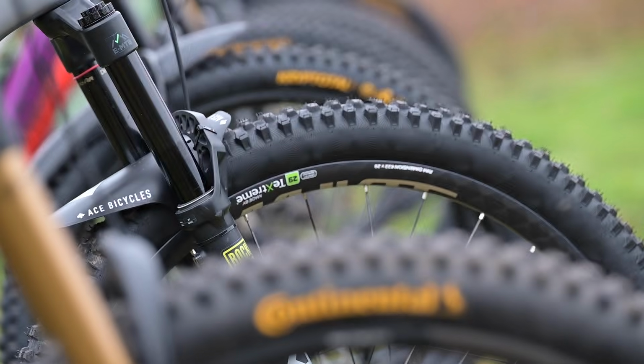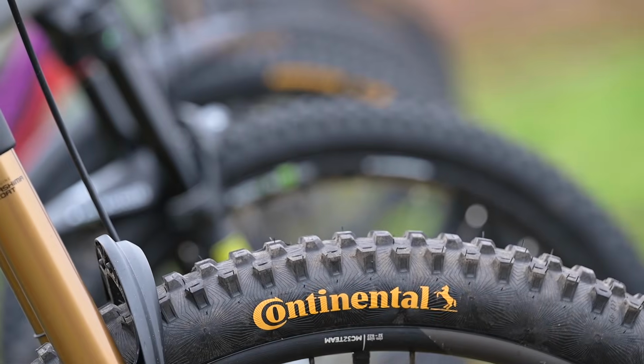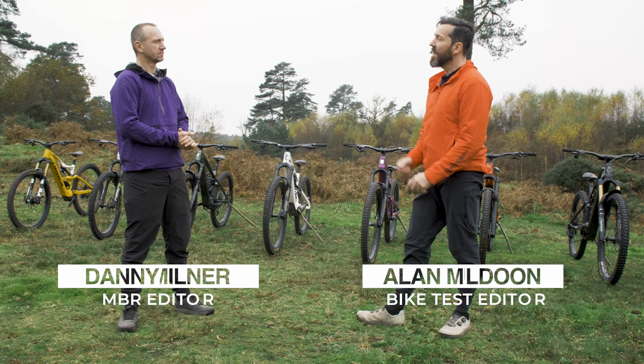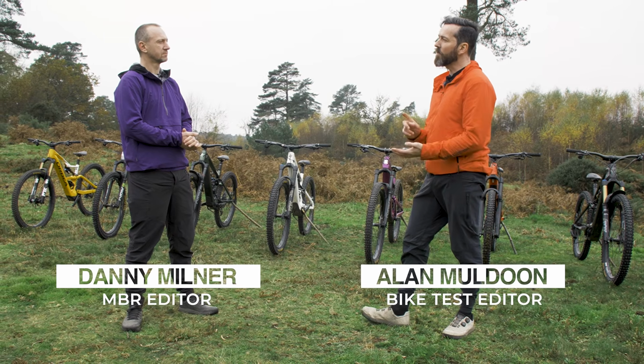So Al, what tyres did you go for? Well, they've got a load of choice, but I went with the Continental Kryptotal, front and rear, in a soft compound with an Enduro casing.